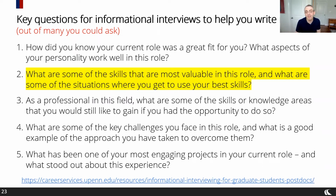So, by listening to these conversations, you can then really begin to articulate a very focused strategy for how to put your relevant skills very clearly at the forefront of your resume so that the hiring manager looks at it and goes, this person understands the nature of the work here. They understand that these skills are valuable.